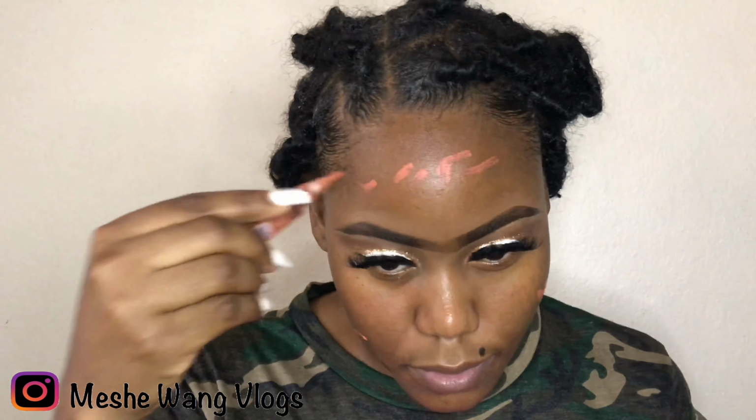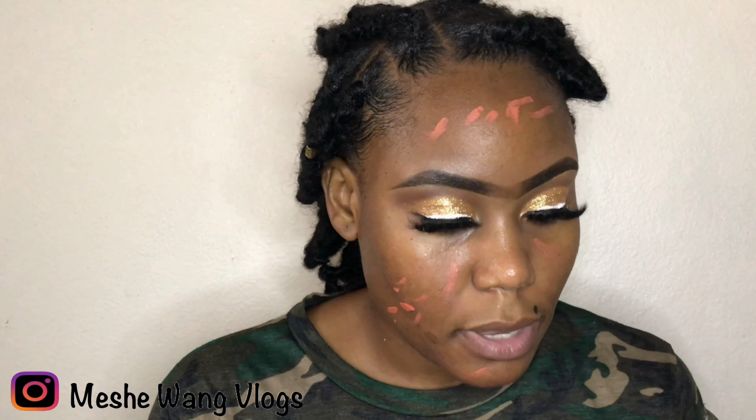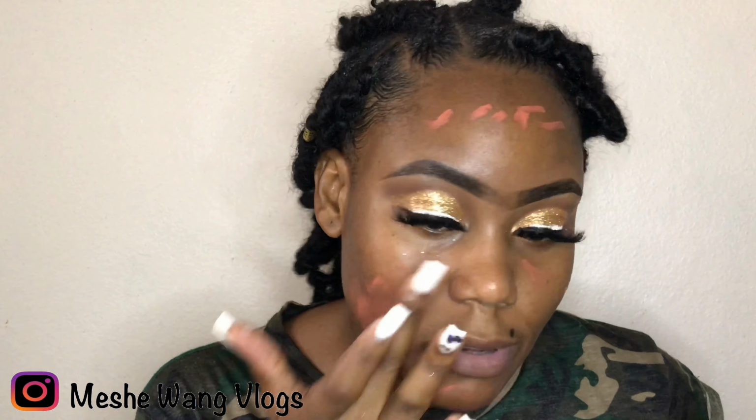We'll be color correcting using my orange corrector from LA Girls. My forehead looks darker than usual. I just use my finger to blend that out and evenly over my skin.